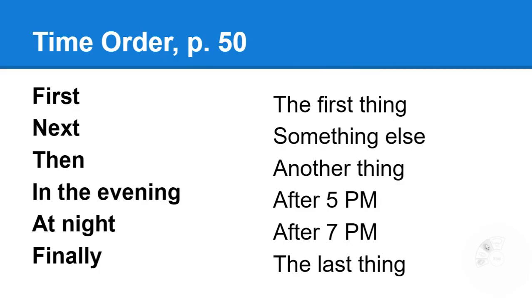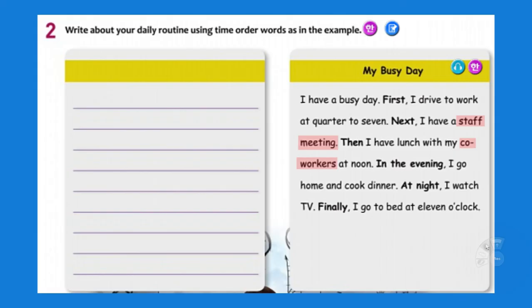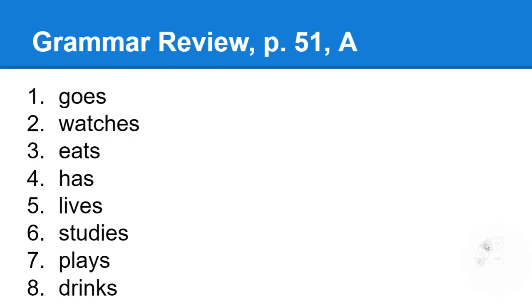First is the first thing, next, then, in the evening, at night, finally. Know this for your test. In the evening is after 5 p.m., at night is after 7, generally speaking. I have a busy day: first, next, then, in the evening, at night, finally. Be able to make these sentences. Okay, these have your plurals, the grammar review, page 51. Do your grammar review. It's great study for the test.